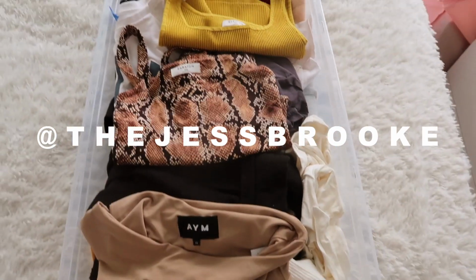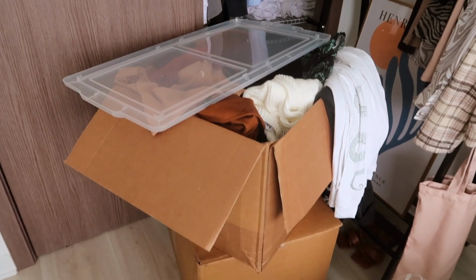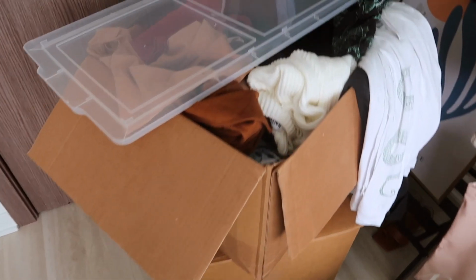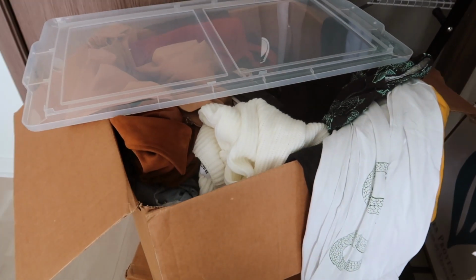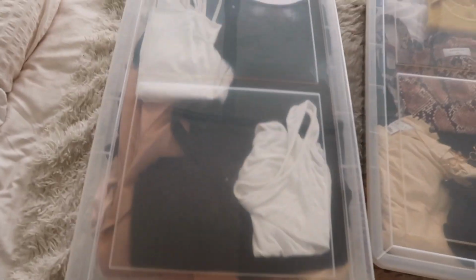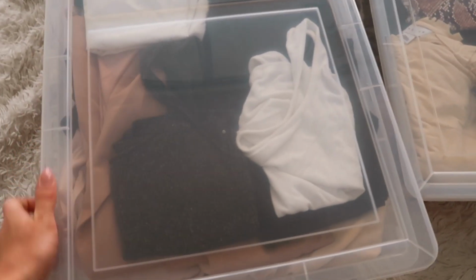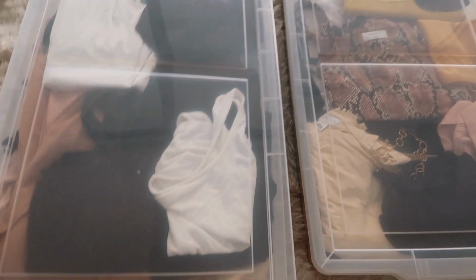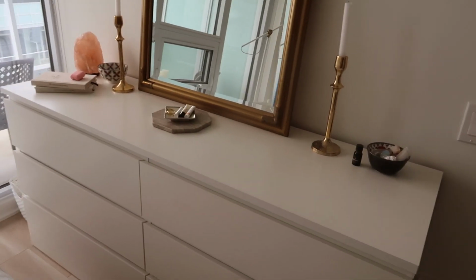But so that's done for now. I still have 5,000 more pieces of clothing to sell, so we'll have to get through this later. But yeah. Okay, update. I filled another box up of stuff for Depop, so now I have 2 boxes for Depop. Okay, so we have made some progress.